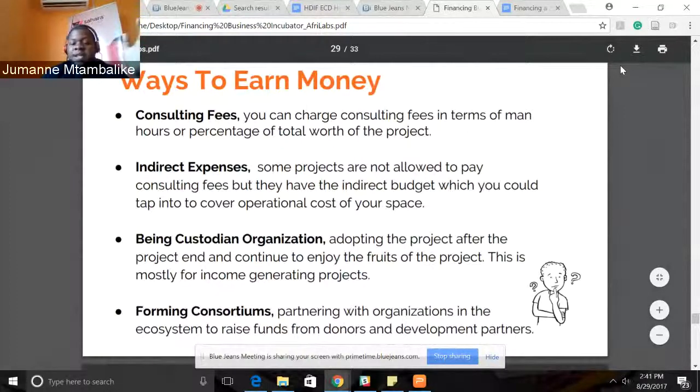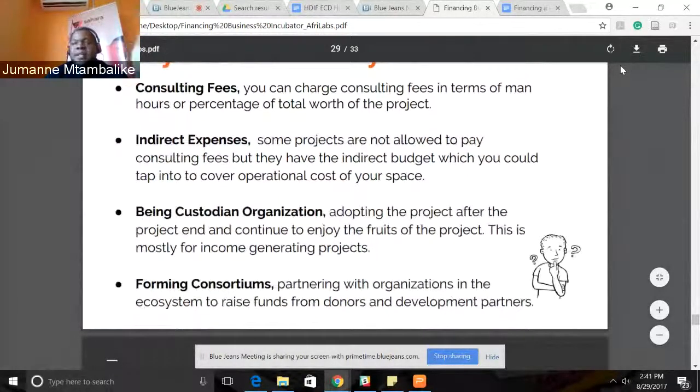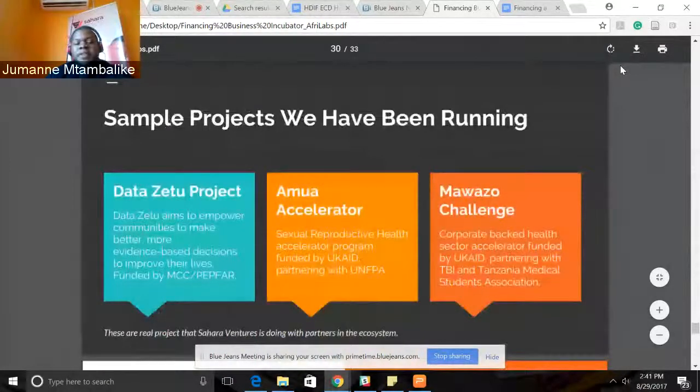You can decide to be a custodian organization, so you adopt the project after the project ends and continue to enjoy the fruits of the project. This is mostly for income generating projects. And then you can form consortiums, of course, partner with people in the ecosystem, and then work with them to run for projects. So these are sample projects that we are currently running.